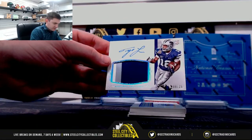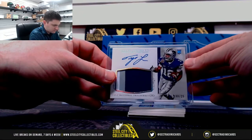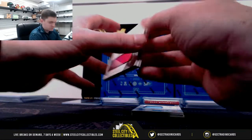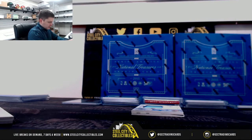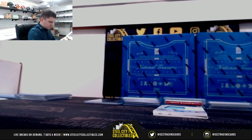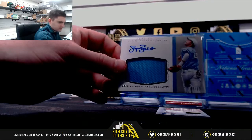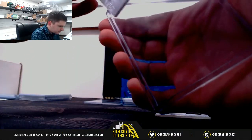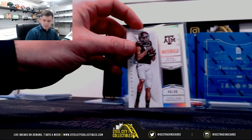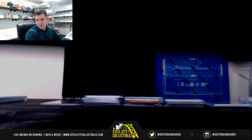Tyler Lockett, 8/25. It's eight. Nice three color patch. Justin Hardy. 39/99. Of course, it's going to nine. Sky Bolt, 35/99. So five. Mike Evans, 40/49, zero. Box number 3.